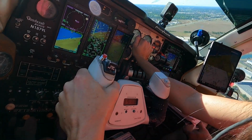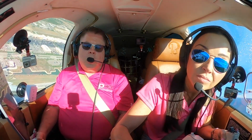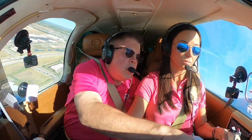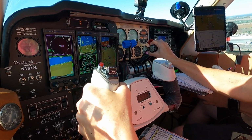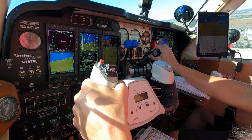And just keep that turn going a little bit more. But if you look at your Aspen, you'll have a line in front of you, right? Okay, bring your nose up a little bit. There you go. Jabara traffic, Piper Cub 6 Hotel, 5 miles northwest.